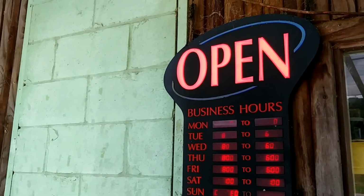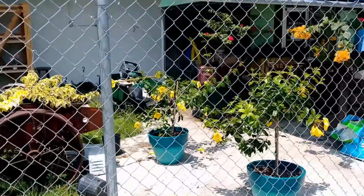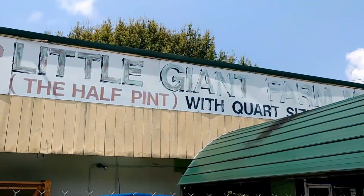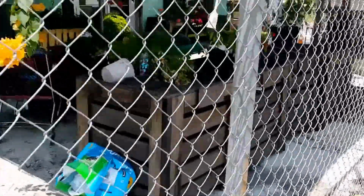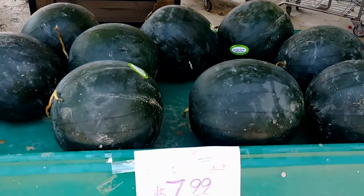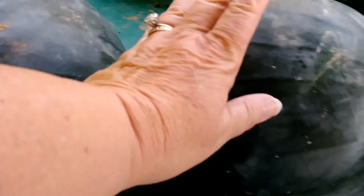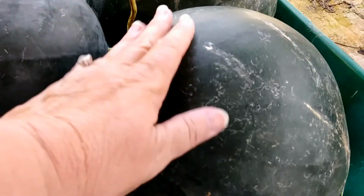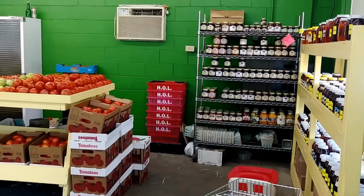Today we are at a local farm market. I'm going to go by and see about some fresh vegetables today. The Little Giant. They have some pretty flowers. Sweet seedless for $8. You hear that? Nice and ripe. So we'll go on in and check out what they have inside.